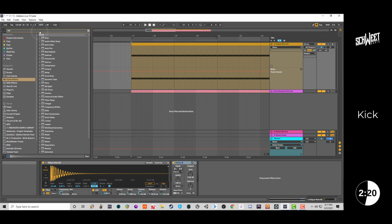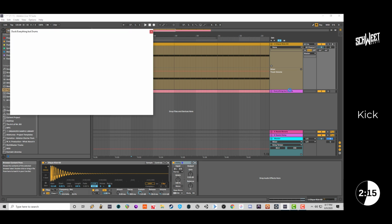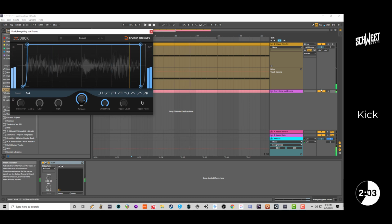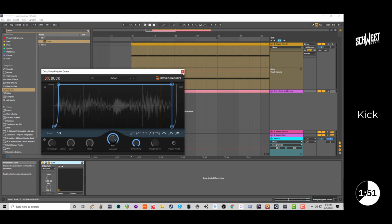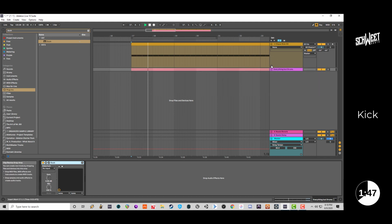Usually people do something like this. They'll grab an effect like Duck, which is a great one, and just put that right on a group here. You'll notice there's this pumping. All right, and if I have that duck off, I can barely hear the kick. I'm going to leave this on for now, but there's a way to do it within Ableton. So I'm cheating. I think this plugin's dirt cheap. Get it. Okay, so we're not going to use that. We're going to use Duck.